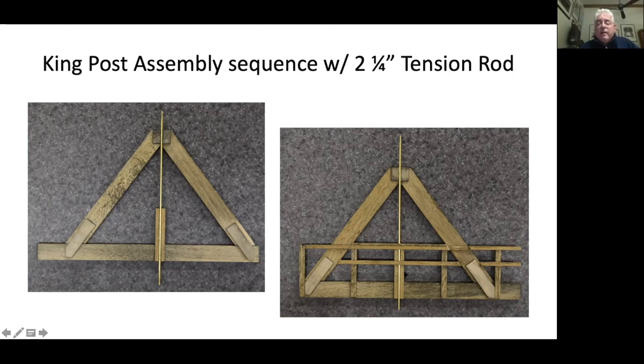And you can see this piece here goes from here to here. And then these are just pieces to tie it together. So this and this are not the same. Now this is on top of it, and it just gave it some structural tie-in.